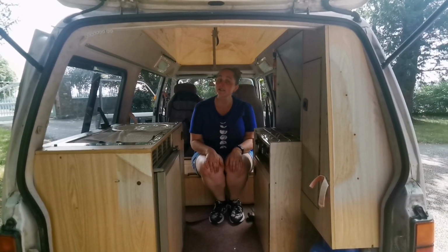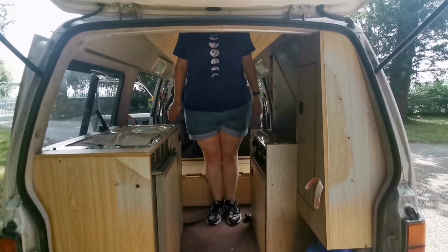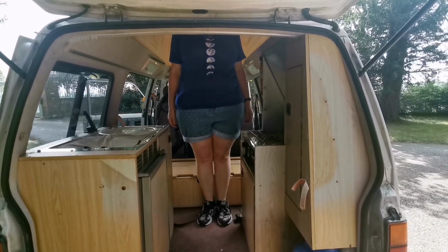Once the roof's up, you can stand up. Hello! So is this the smallest camper van in the UK? I know there's a couple of Marina versions that possibly are smaller, but for generalization, this is a small camper van.